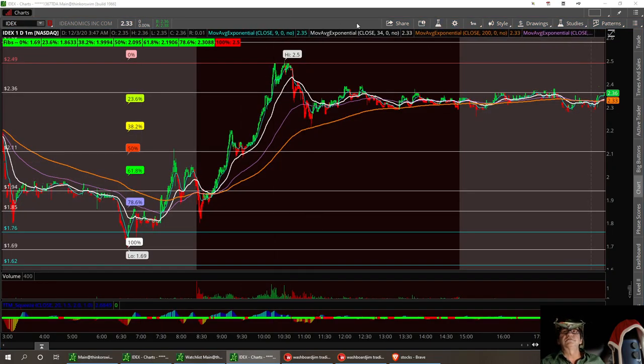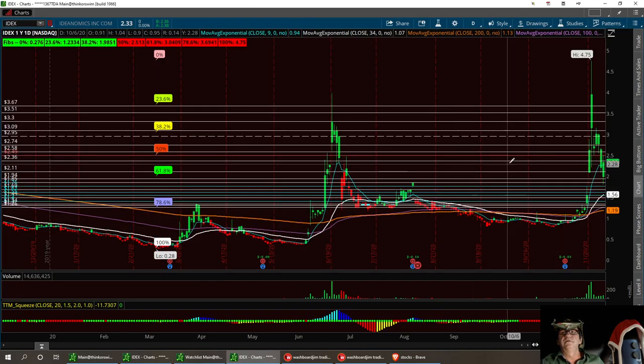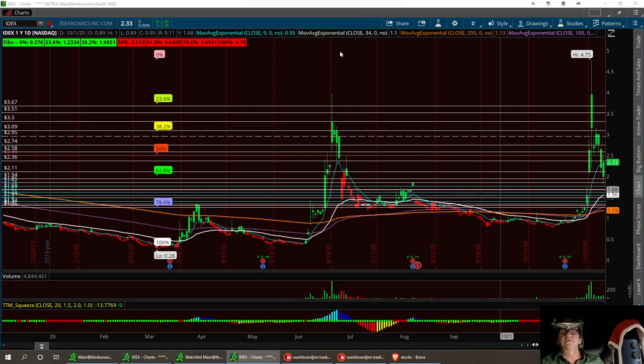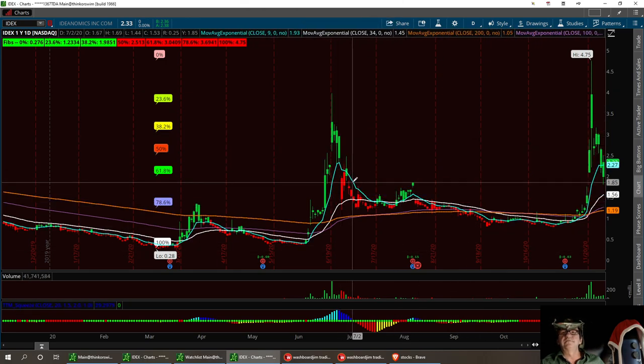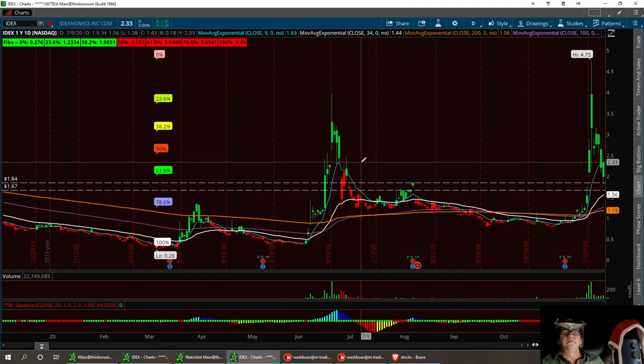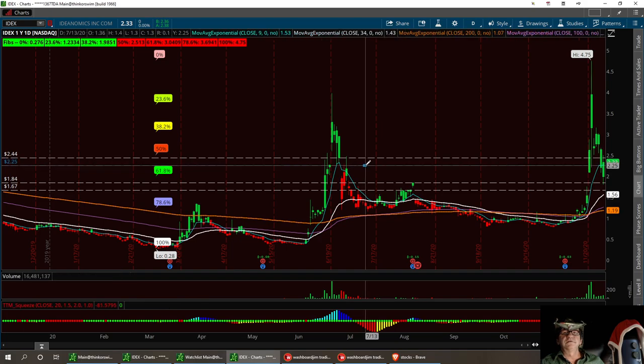IDEX, let's look at the 20-day. We did hit my little resistance line up here. Oh, gosh, getting pretty clustered up. I'm going to clear this out. Start fresh. Get a better picture of it. See right down here? That's going to be your support level. Then you got another strong buy right down here at 167. And you got a gap up here to break, and that's going to be right there at 244, and we'll pull back to these other support levels right in here.